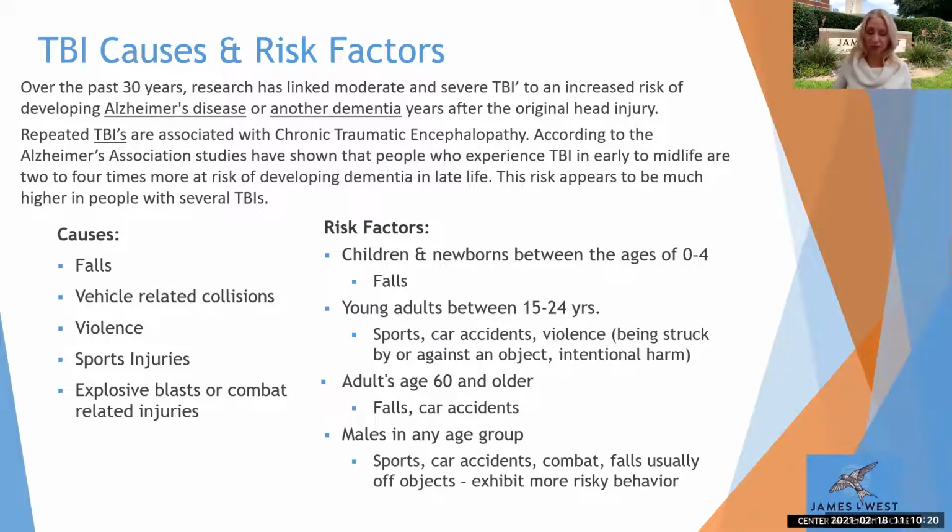The risk factors, and this is interesting, so you see more traumatic brain injuries in newborns and young children, and then the elderly population. And it all has to do with falls. So 0 to 4-year-olds, there's a lot of falls happening. And then also in people ages 60 and older, the main cause of TBIs is falls. Young adults, that midlife stuff is mainly sports and car accidents. And then violence was a little bit higher in this age group because it might be intentional harm to the self, but you're just being struck by something or against an object. Sometimes when we're younger, we don't have better coping skills, and sometimes we get into fights.